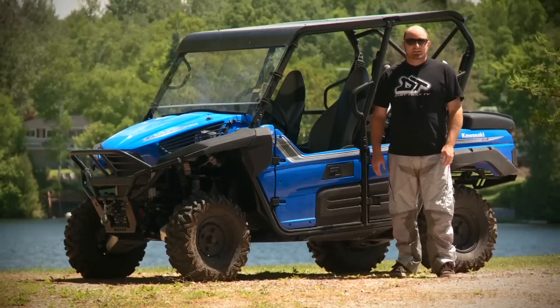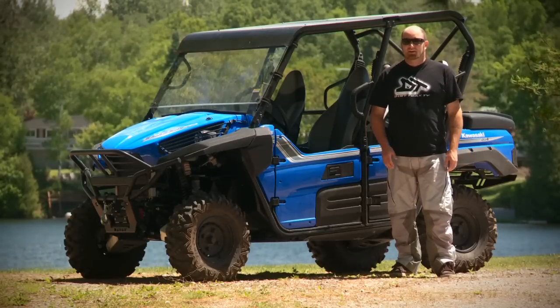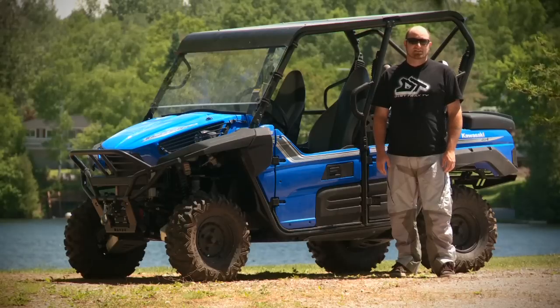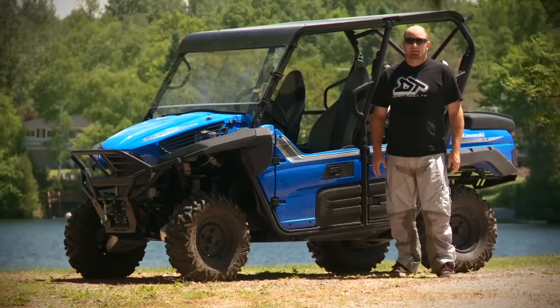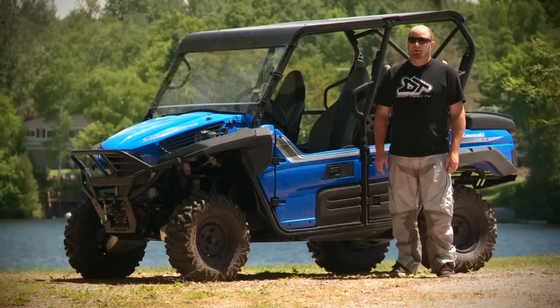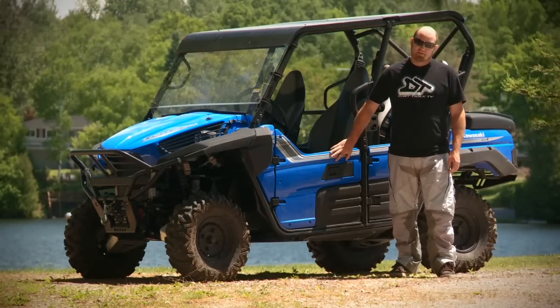So far, the Teryx 4 has no direct competition. It's the industry's first true sport utility four-seat side-by-side that does both well. So if an all-round, multi-purpose four-seater is what you're looking for, look no further than the Teryx 4.